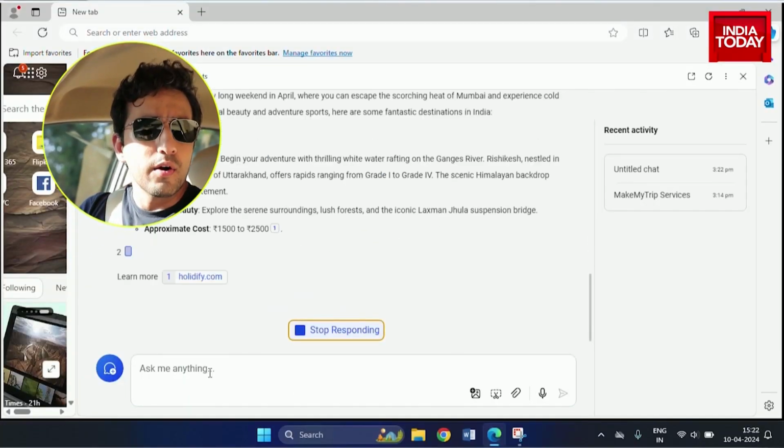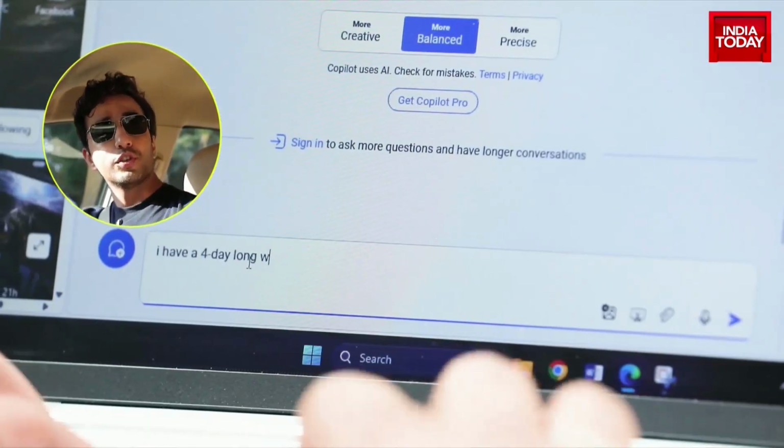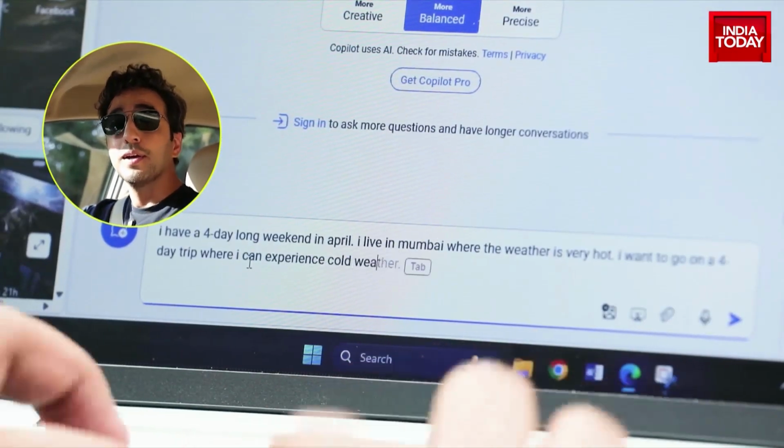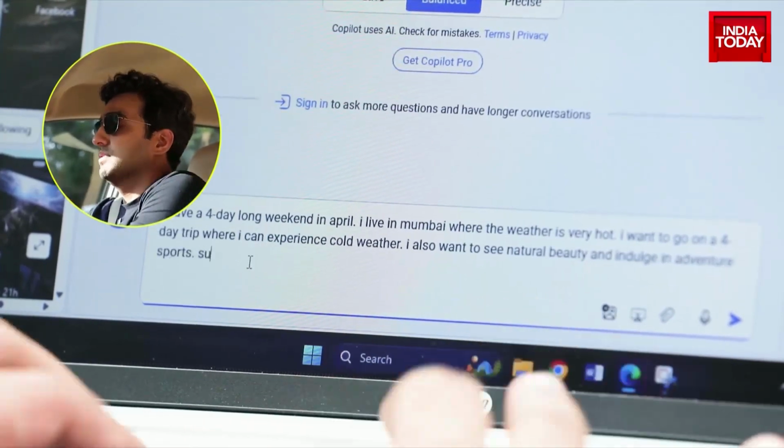You can give it a very narrow and detailed prompt where you mention the number of days, the time of the month, what kind of weather you want to experience. Is it sunny beaches? Is it snowy mountains? What you really want on your trip. The more detail and refinement you add to your prompt, the better your answers will be.